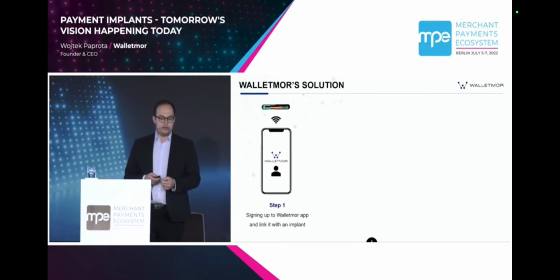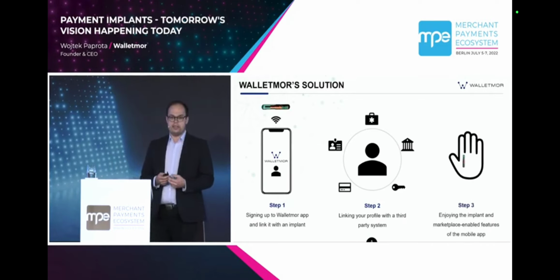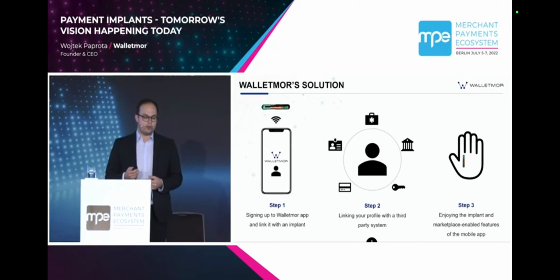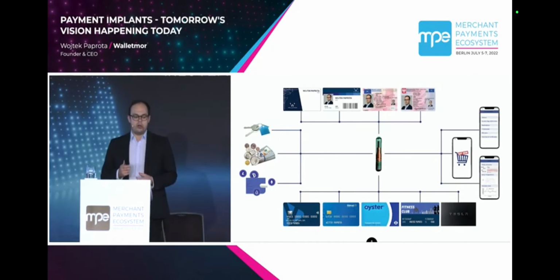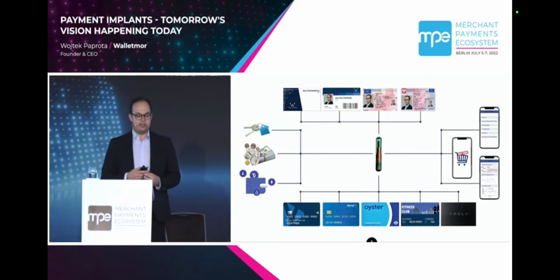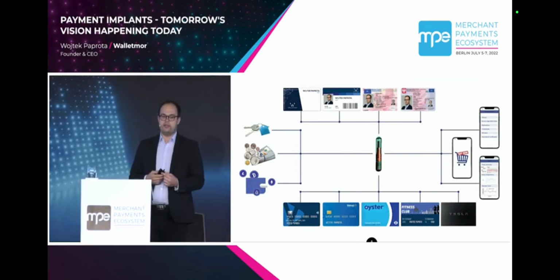So what's Walletmore's solution? We are working on a complex system in which you can just scan the implant with your phone, then add multiple features and multiple applications to that implant, simply program it like the wearable, and just enjoy it. That's the ultimate project and ultimate vision that we are developing and working on. And that's the most amazing slide and my favorite slide of this presentation, because, exactly as it was shown on the previous slide, that's, I believe, the ultimate goal for every company that is manufacturing any sort of wearables.